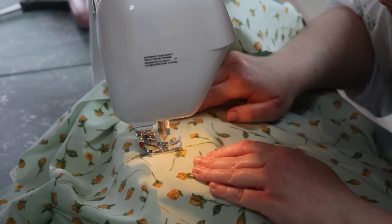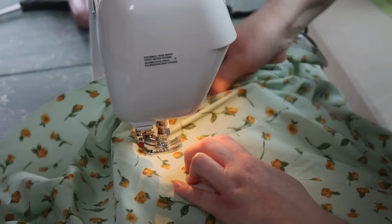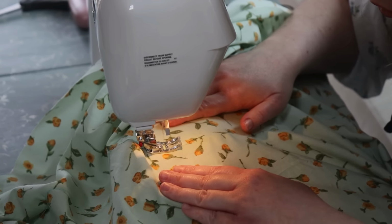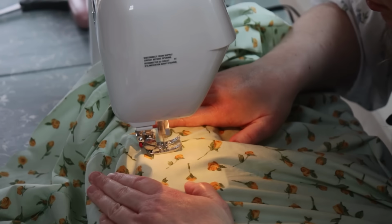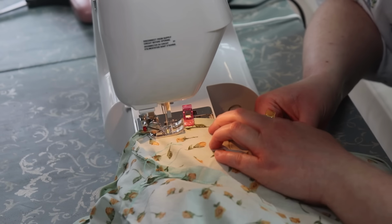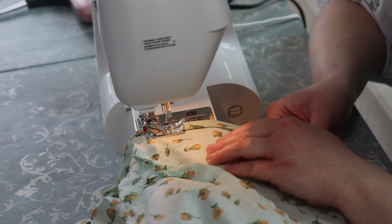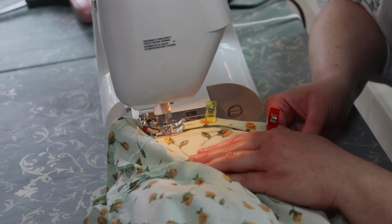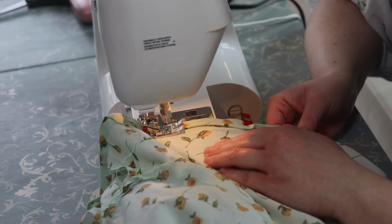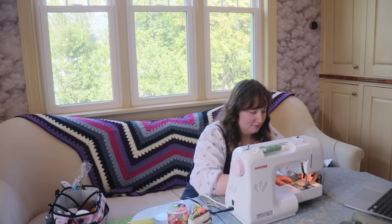Like I mentioned in the last video, I went ahead and top stitched the bottom skirt seams in the hopes that those interesting seam lines would show a bit more. Once the dress was hemmed, it was time to start sewing the vest.